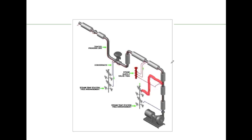We've got some choices when we're designing these systems. We can either run a supply tree, which is a common terminology for it, where we group all the supply valves and all the condensate return header valves together, or we can run them individually. It depends a little bit on how your plant's set up, how many tracers you're looking at, and the proximity of the lines that you're running.